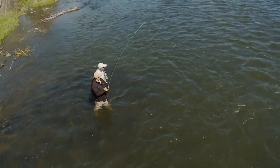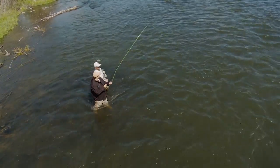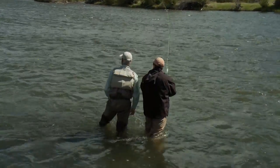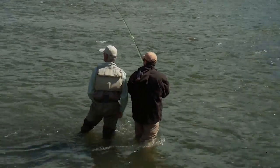Be ready, because there he goes. Yep. Let him go. If he decides to go again, just let your hand off the reel. There he goes. Oh yeah, he's a good one.